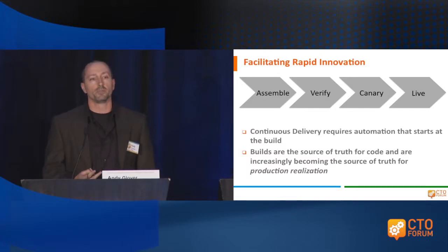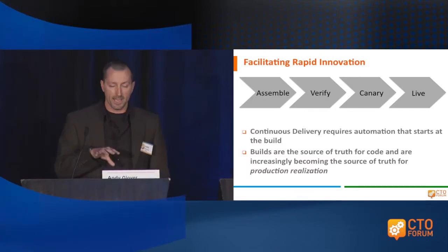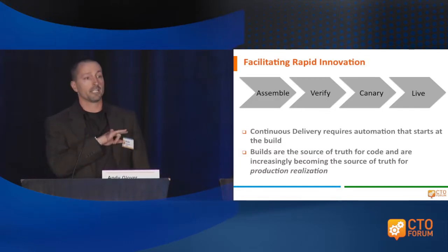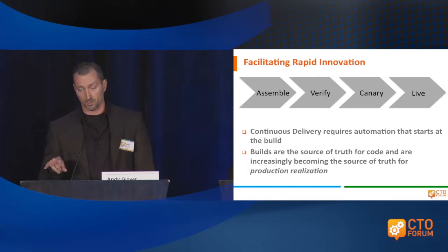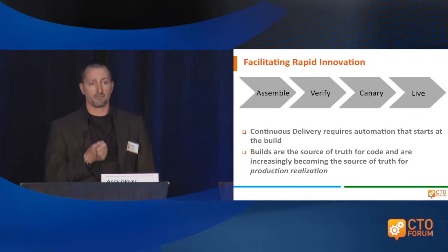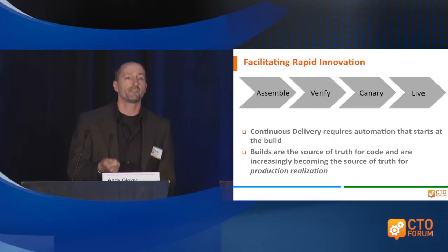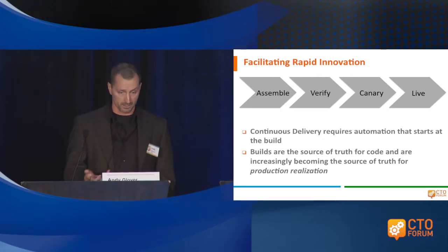What is the end result of a build? In our case, it's a Debian file. And so in order for us to facilitate rapid global innovation, i.e. continuous delivery on a daily basis for all teams across Netflix, the build system produces that deliverable, that Debian file. It's the basis for continuous delivery.